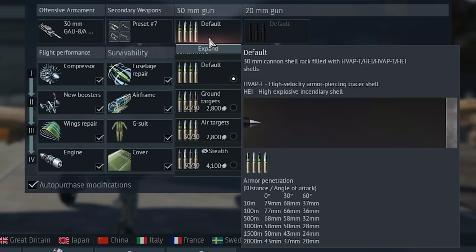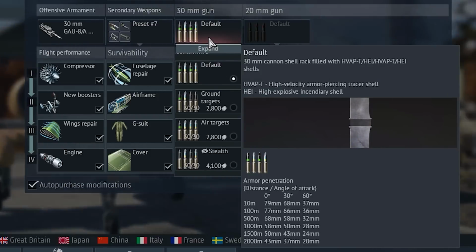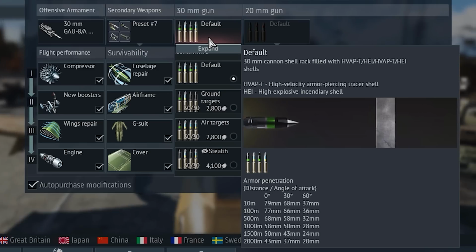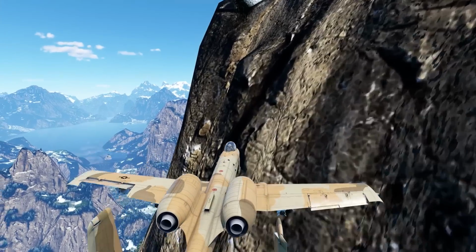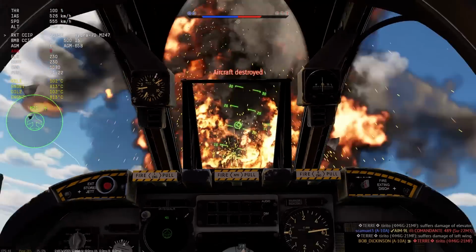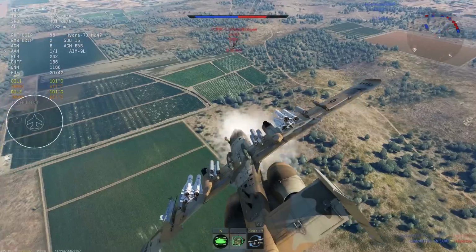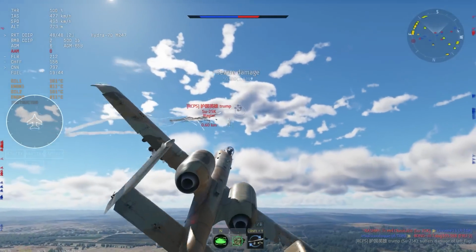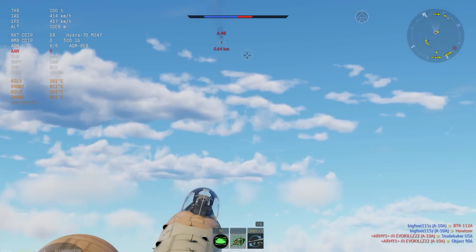The rounds that the A-10 has are either high explosive incendiary or high velocity armor piercing tracer shells. But either way, this gun shreds aircraft like a bitch. Every time you shoot at an enemy aircraft, you literally saw them off so bad they get PTSD out of this. Every single time someone says something positive about the A-10, they go legit ballistic on you.